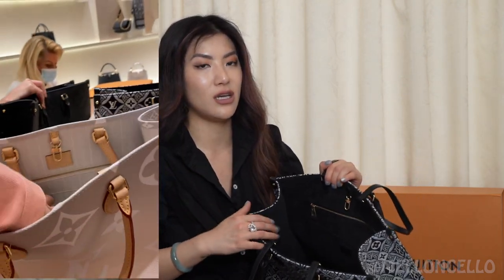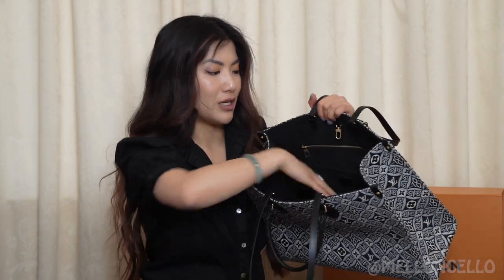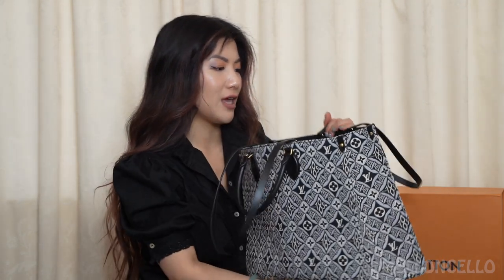And I've seen a lot of videos about people who've had Neverfulls in the Rose Ballerine print, I think it is, which is the lighter pink. That one just marks up so easily. And I thought, you know what, Mel, knowing you and knowing what you want to use the bag for, it's probably better you go for the darker lining. It's a lot more forgiving and it just feels a lot higher quality, to be honest.